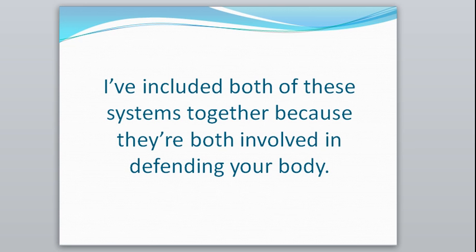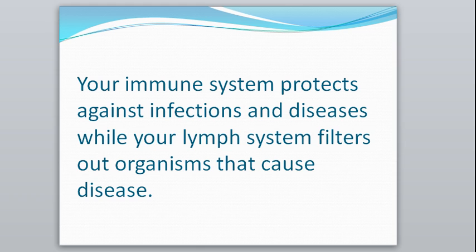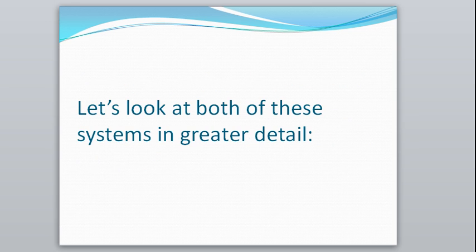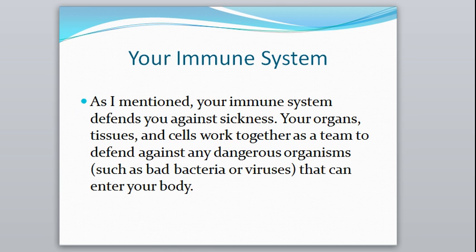I've included both of these systems together because they're both involved in defending your body. So your immune system protects against infections and diseases, while your lymph system filters out organisms that cause disease. Most people have heard about the immune system, but very few people understand the vital role the lymphs play. Let's look at both of these systems in greater detail.